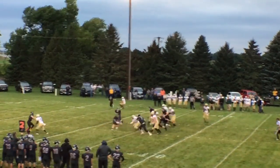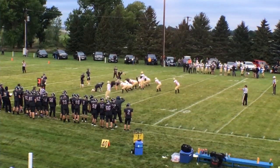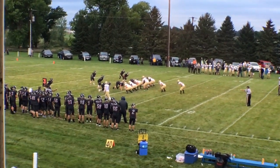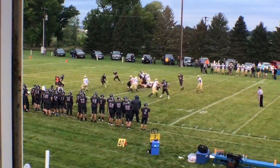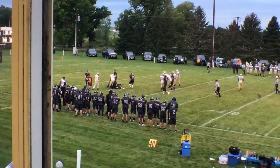Domeyer, quick pitch inside to Wake. Domeyer under center. Wake goes to the left side, I formation this side. Hand off to Steffensmeyer. The block, cuts inside. Right down the side. Inside to a turnover.